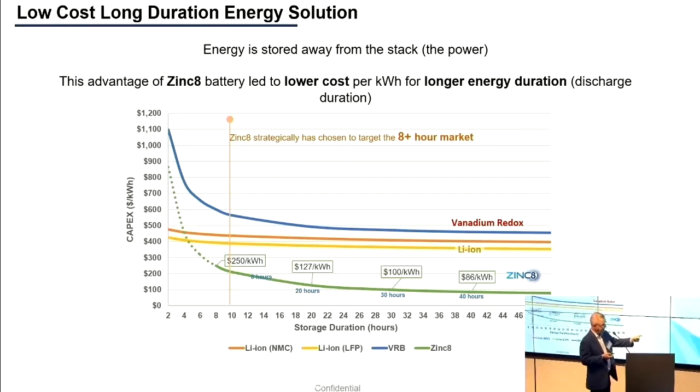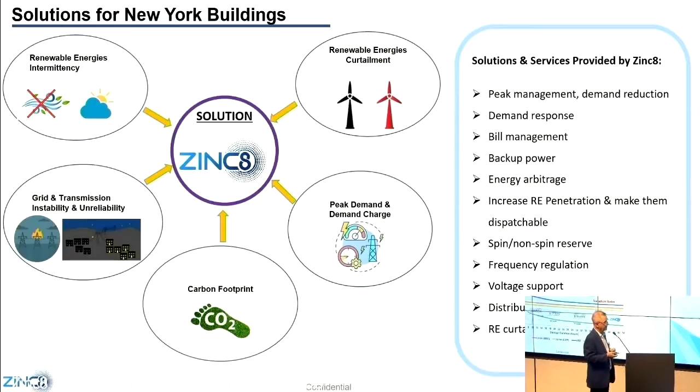But this price line will show you why we've had the interest from people like NYSERDA and NYPA and Con Ed. And it's because the greater the amount of storage that's required in an application, the cost per kilowatt hour goes down substantially. So at this point in time, we can't find any competitor in the long duration storage hours, say 8 to 100 hours, and now 5 to 100 hours, that can deliver this cost curve to the consumer.